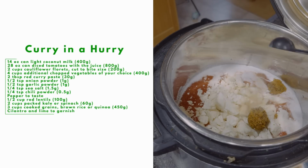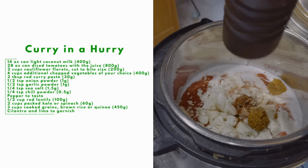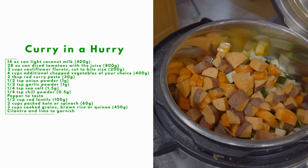Fresh herbs make a huge difference. Always have some fresh herbs. And hot tip for the fresh herbs: when you bring them home, just like if you were to bring flowers home, cut the bottoms off, stick them in some water, bring them back to life, spruce them up a bit.